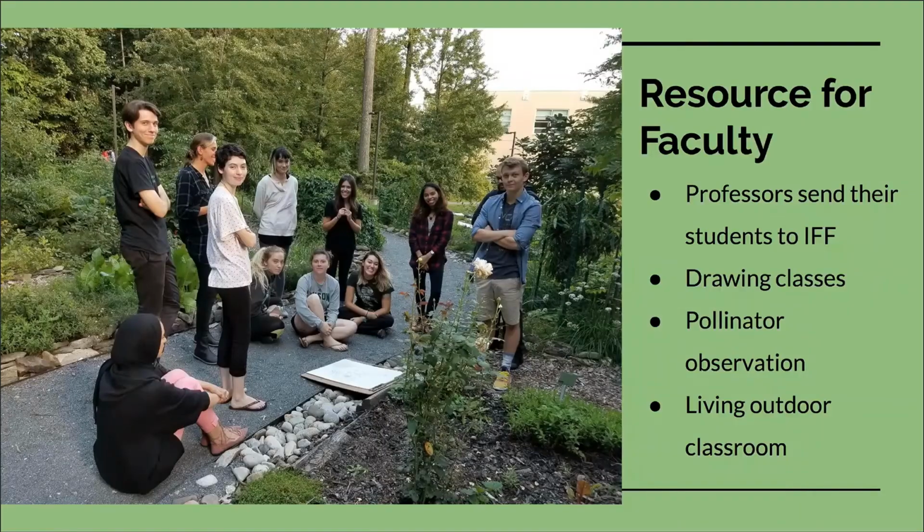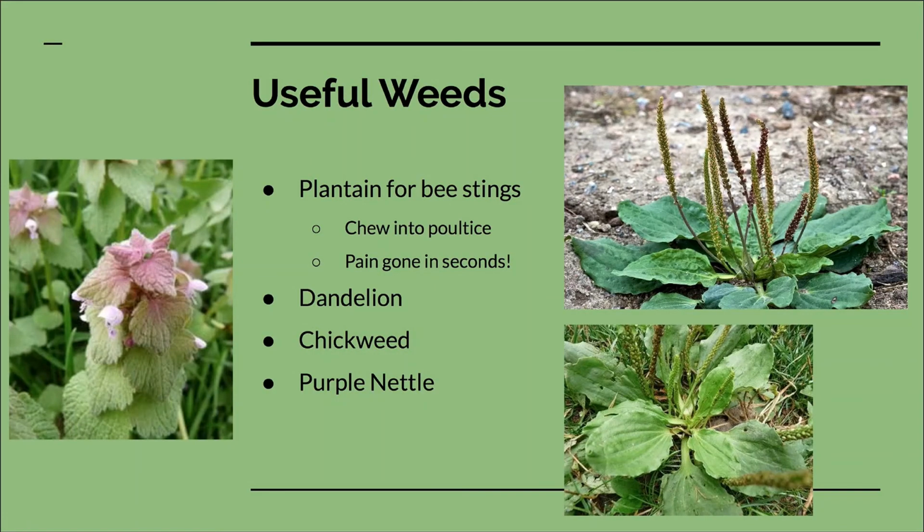Next slide. Well, we also have some other weeds like dandelion and the purple nettle pictured here, chickweed. There are so many weeds in the spring and throughout the year that are edible. If you don't know, dandelion flowers, root, and leaves are edible and medicinal.